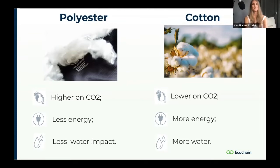So it's kind of funny to think about it, but in the end, there isn't necessarily one right answer that we can give you for what is the most sustainable fabric or material out there. But as you mentioned, Anik, it really depends on those environmental impact goals that you've set for your company and your product. So indeed, here you can see that within polyester, it's higher on the CO2, but actually has the lesser impact on water, for example.